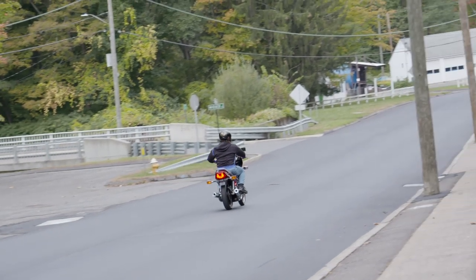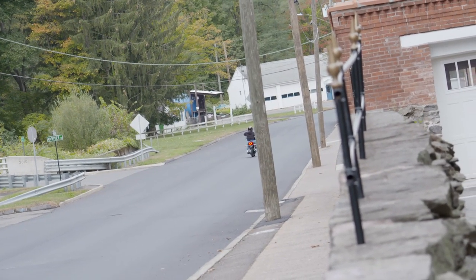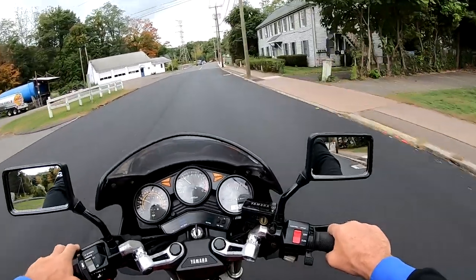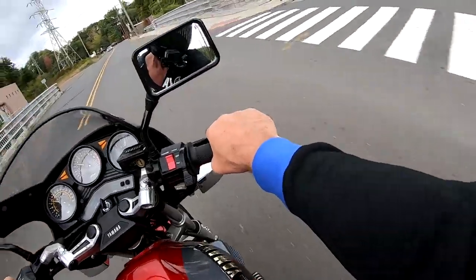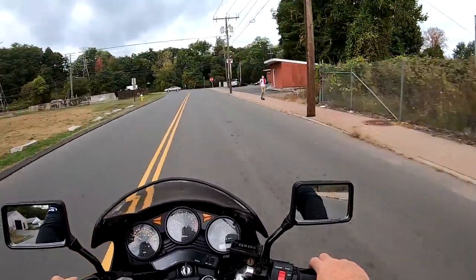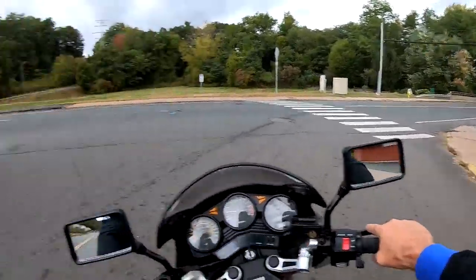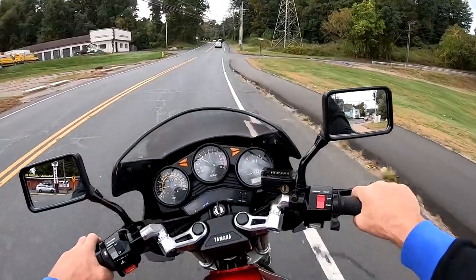Just an awesome sound. Great sound and great running bike. Handles beautifully with the new tires on here.